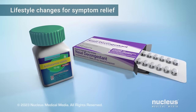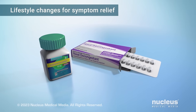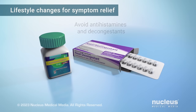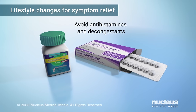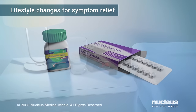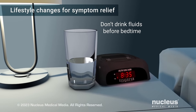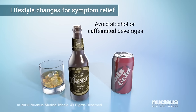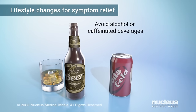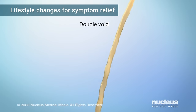You can't prevent benign prostatic hyperplasia, but the following lifestyle changes can make your symptoms less severe. Avoid medication that can make it harder for you to urinate, such as antihistamines and decongestants. Stop drinking fluids for a few hours before bedtime. Avoid drinking alcohol or fluids that contain caffeine. Try to empty your bladder by double voiding. To double void, urinate, wait a moment, and then try to urinate again.